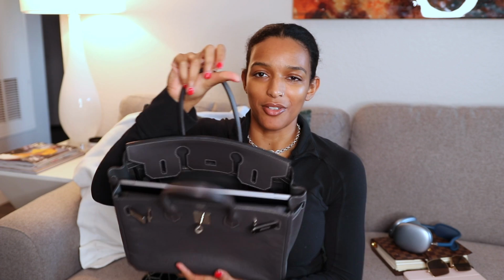You could carry both if you needed to. I don't really know why you would need to. Maybe you do. I don't know. But they both fit in here. But at this point I would probably suggest maybe a Birkin 35 might be good for you, because it's kind of a lot of stuff.